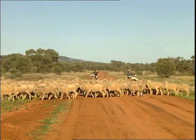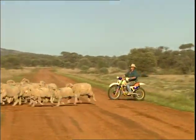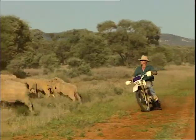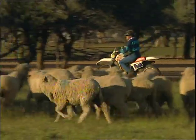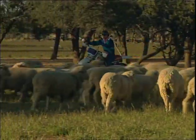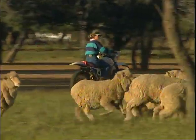The drovers are expert at this sort of work. Once upon a time, of course, this would have all been done on horseback. Now the bikes have taken over. The dog doesn't seem to mind, though, does he? Annie's actually a school teacher in real life, but she was brought up in the country and can handle a bike as well as the next bloke.